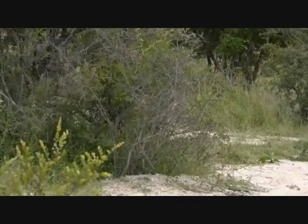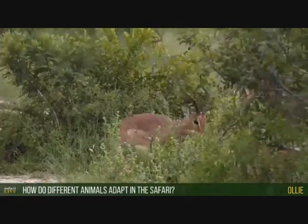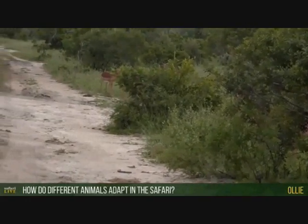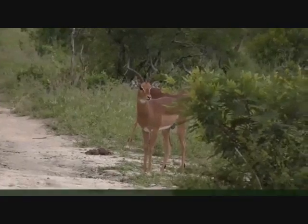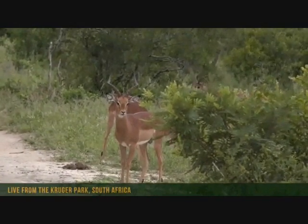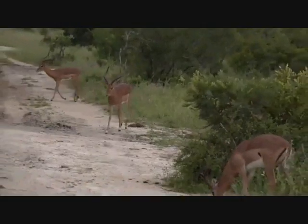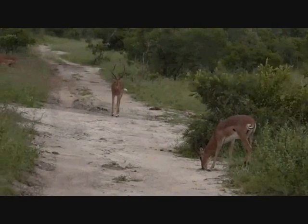And Ollie, you're saying, how do different animals adapt in the safari? Well, that's a difficult question to answer. I'm just going to quickly correct an impression, perhaps. This area is not called a safari. A safari is an East African term or Swahili word that means journey. And it's come to mean basically a game drive. So it's come to mean an exploration of a wilderness area. That's what a safari is now sort of used. When we use the term safari, that's what we mean.